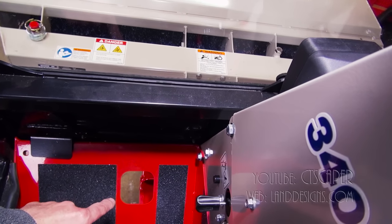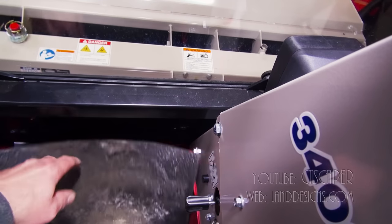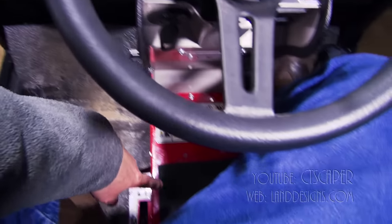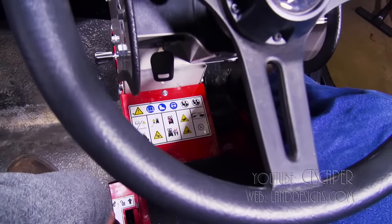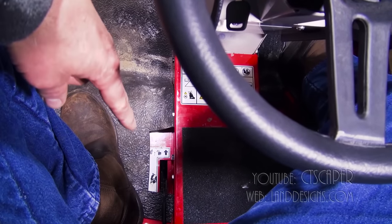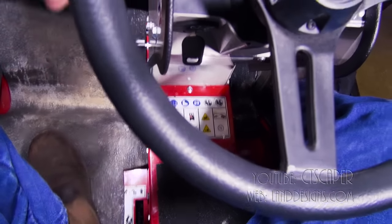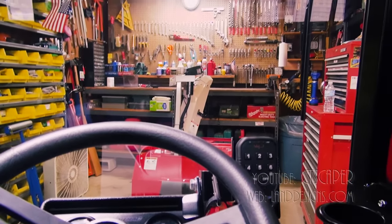You look through that hole to line up your implement, and then down here, if you can see that very well, there's a lever there which connects and disconnects the lock for the implement. Okay, let's see if we can get this stuff in focus.